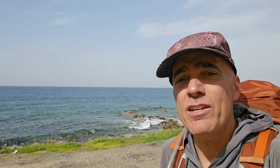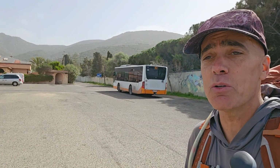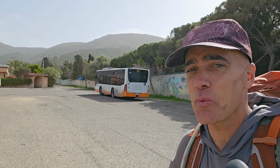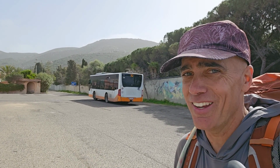And we have reached the end of stage number 2. There's only 68 stages to go. And this is a bit of a bus stop too, so I guess you could take a bus, but that would kind of defeat the whole purpose of, you know, getting out and walking, getting to enjoy Sardinia. So, all right, let's begin stage 3.